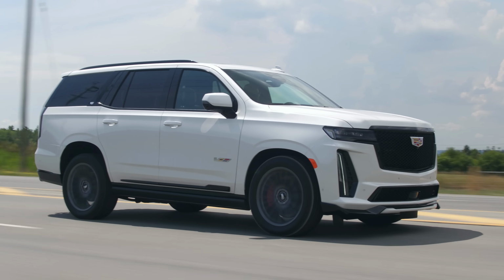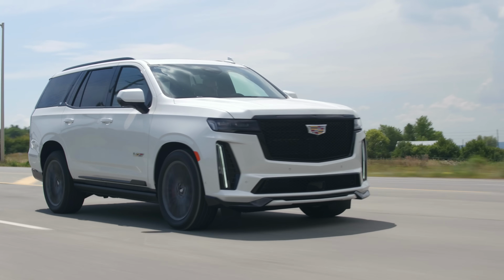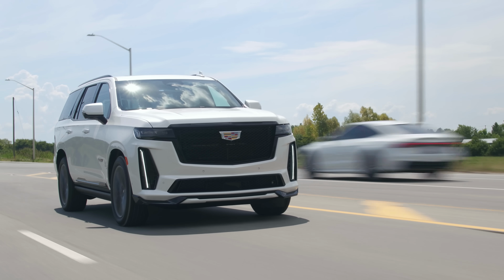God, I love this car. Yeah, great engine transmission combination for this. Best. Okay, let's get you in here.